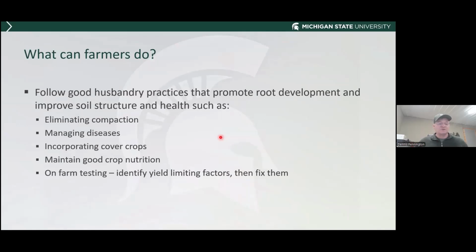So what can farmers do? Basically, the best thing you can do is grow the best crop you can. Follow good husbandry practices that promote good root development, improve your soil structure and soil health, things like eliminating compaction, managing diseases, incorporate cover crops anywhere you can in your crop rotation. Make sure you maintain good crop nutrition.